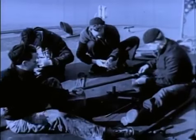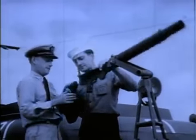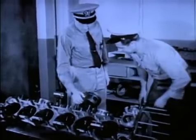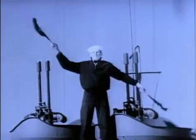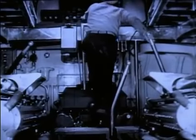All the enlisted men were trained at every different aspect of running a PT. They knew how to fire the guns. They knew how to work on the engines in an emergency. Everybody was cross-trained, so in case anybody was hurt on a very small crew of 10 to 12 men, they could step in and help.